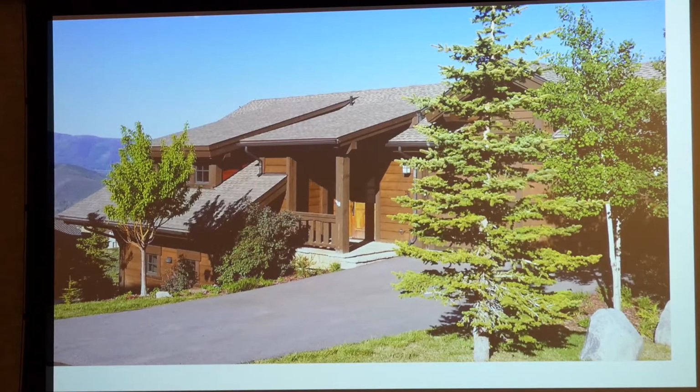I got a shed roof over it, or a rake roof. There are so many examples in Wild Ridge that architects use that type of technique, and it adds visual appeal to a building if you do it right.